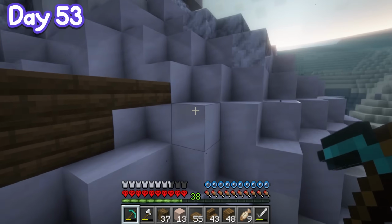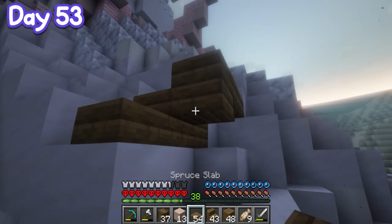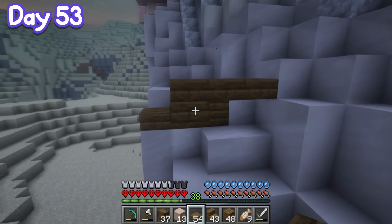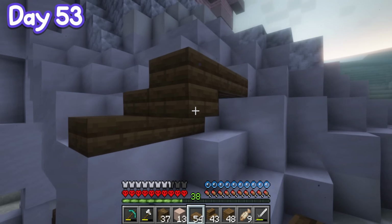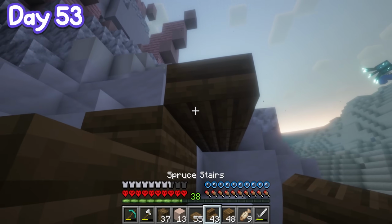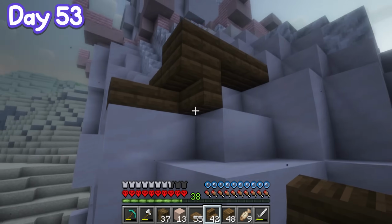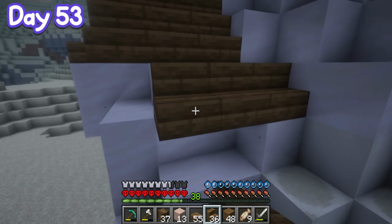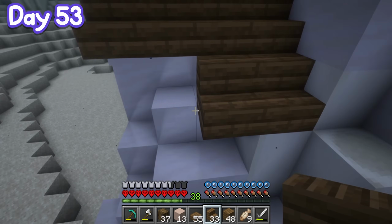Alright, so I'm just going to add in a little, what would I call this? Like a half roof thing here. Make it look like there's little rooms here and there, but there actually isn't. Oh, actually, let's get rid of this one here and make it a stair. Can I do that? I can. And then literally just do this with all of the stairs going down.